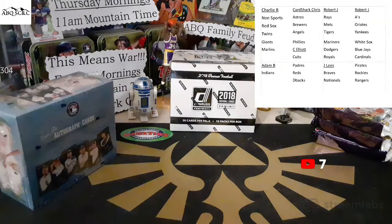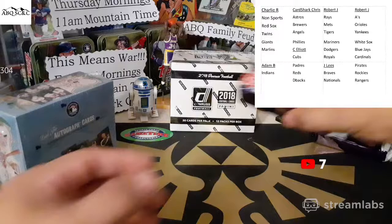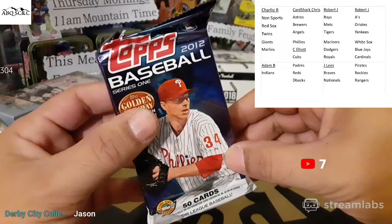Tomorrow morning or tomorrow night, we are opening three jumbo packs of Topps 2012 Series 1. These packs are all spoken for. Right on. Can do.